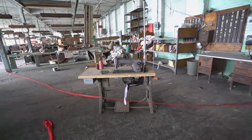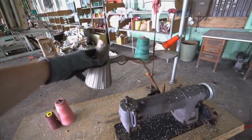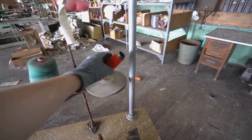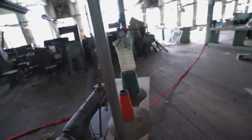Got a solo sewing machine here. It comes equipped with a little light. You still have some material left on here. Looks like a bit of a flower. Got a calendar on here too.